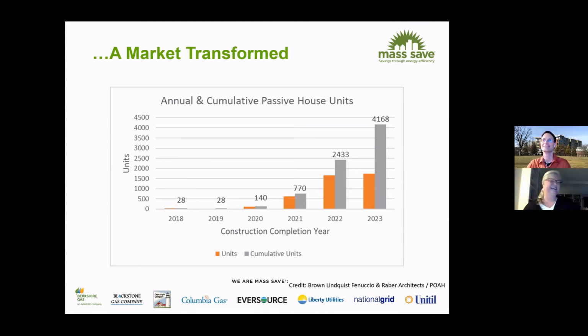So I thought everything was in control. But still, even if projects get delayed, even if some of these projects decide ultimately not to pursue Passive House, in the end, this is pretty phenomenal.